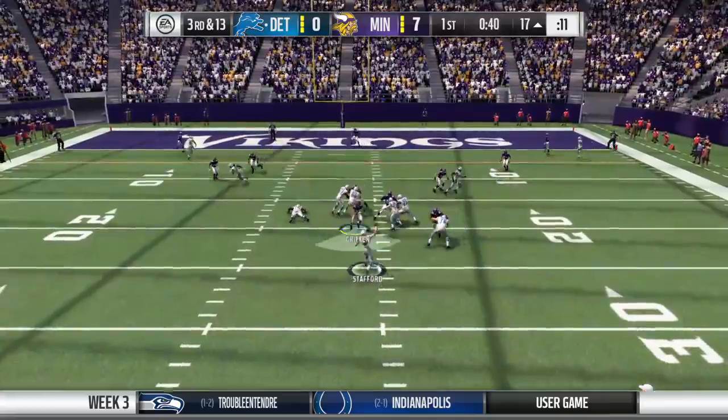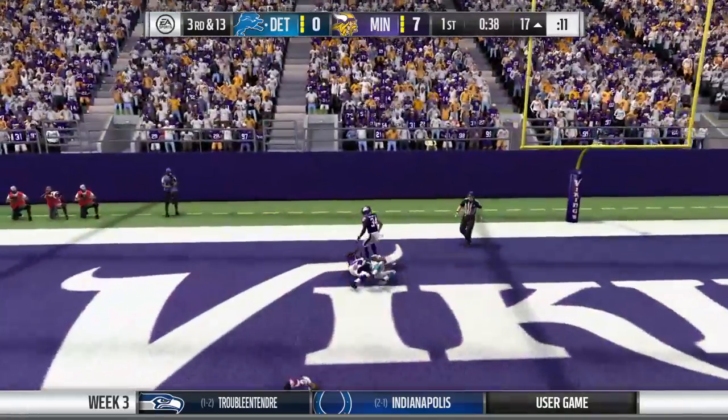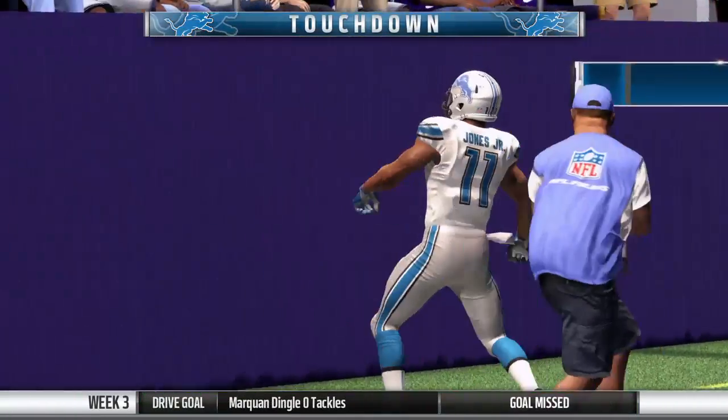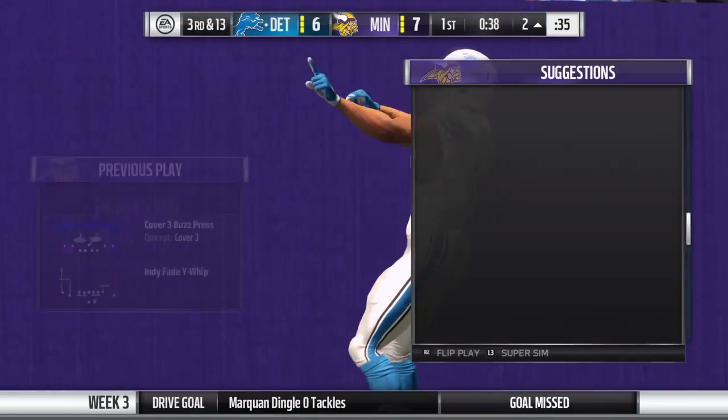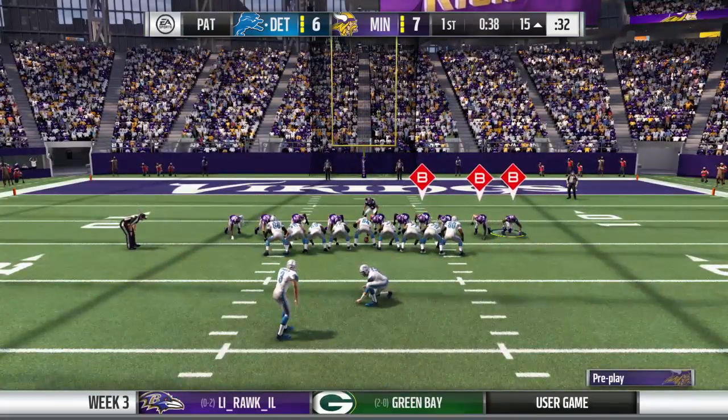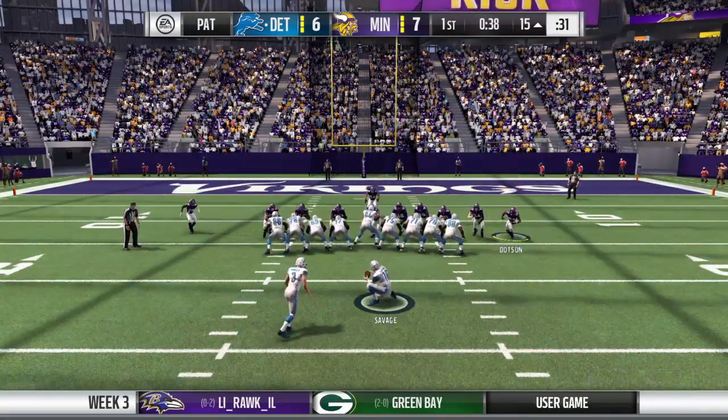3rd and long. It's Stafford. And that is caught. Touchdown, Detroit. Marvin Jones, his first touchdown as a Detroit Lion. And the Lions are an extra point away from tying this thing up.